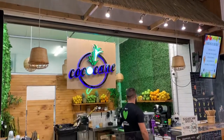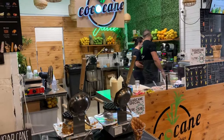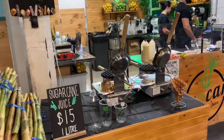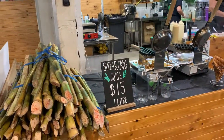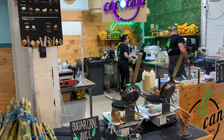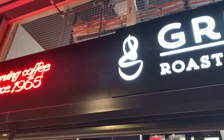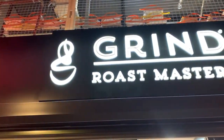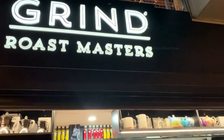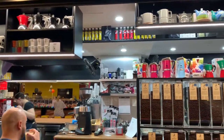The next shop here is a fresh fruit juice shop, guys. In this shop, they also sell sugarcane juice. 1 liter of sugarcane juice is $15. The next one is a coffee shop. The name is Graham Roastmasters and this shop sells different kinds of coffees and coffee related utensils.